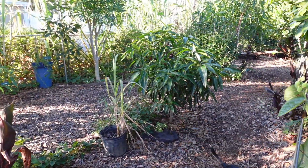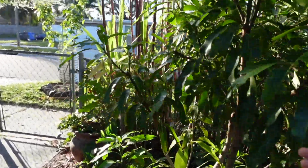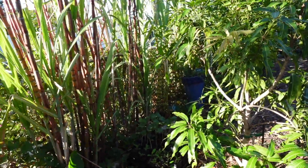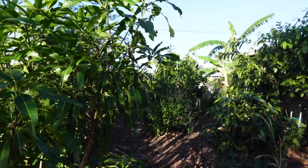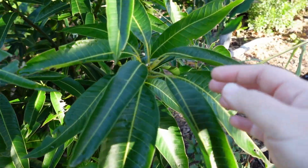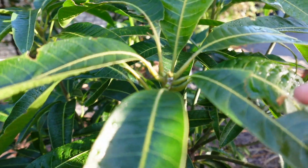Our Pickering mango, a lot of action happening on the mangoes. Well, I guess a little bit of action happening on the mangoes. This is orange sherbet. I don't think she's doing anything yet. Our sugar cane is still going. We don't know when we're going to harvest it because I don't know if we'll have a frost. So this is Pickering. Oh, she's coming. Looks good.